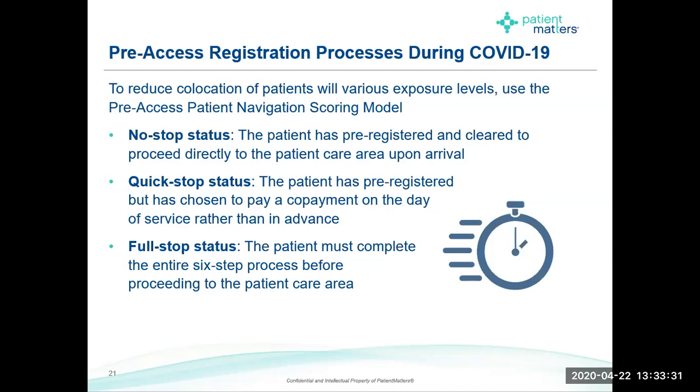So if I am someone who has been fully financially cleared, I've gone through the pre-access service center, I have no responsibilities to pay anything at the time of arrival, or I had a responsibility and I've elected to prepay for that service, I can proceed directly to the service area and then be authenticated for my ID and consented at that time of arrival. But those are the only things that I need to do when I present in that service area. In COVID-19, that helps you reduce the exposure, not only to yourself, but also for the patient, more importantly.